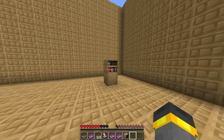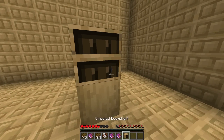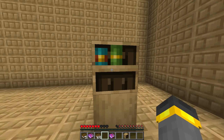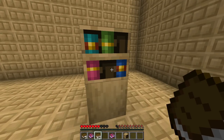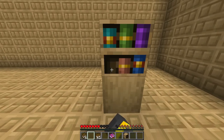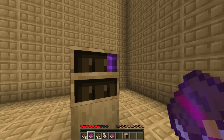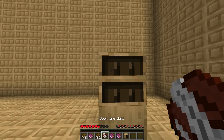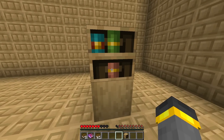Alright, so anyways, the Chiseled Bookshelf. Like I said in that little historical lesson that we did a second ago, it's for storing books. Inside of one single bookshelf, at least as of the recording of this video, you can store up to 6 individual books inside of this thing. Now these 6 books can be any combination of different books that you'd like. They could all be enchanted books, they could all be normal plain old books, they could all be written books, or a book and quill as well. Any type of book that is in the game can go inside of this thing.